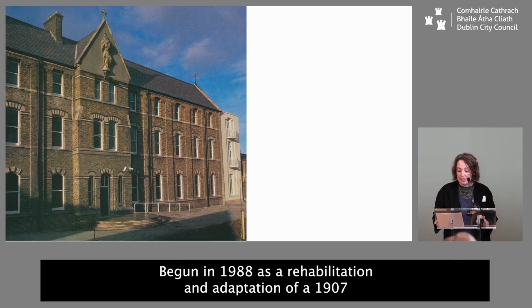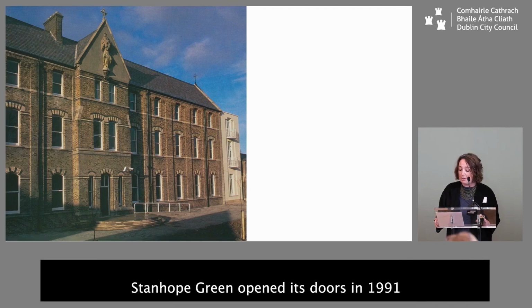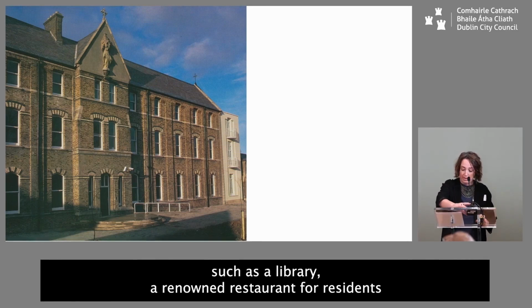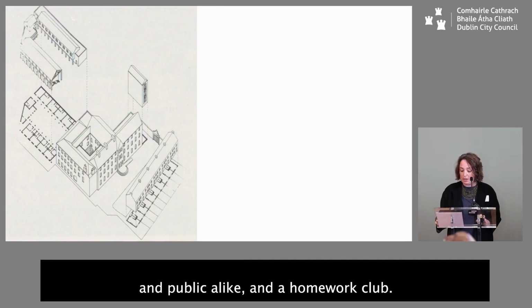Begun in 1988 as a rehabilitation and adaptation of a 1907 convent building, itself an extension to an 1810s manor house, Stanhope Green opened its doors in 1991 as 96 dwellings or housing units, along with a host of communal functions such as a library, a renowned restaurant for residents and public alike, and a homework club.